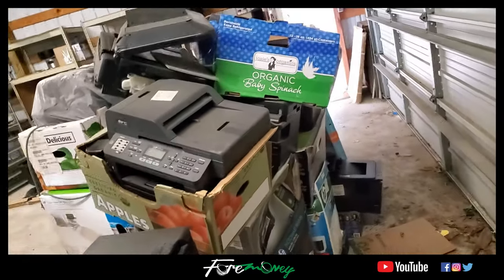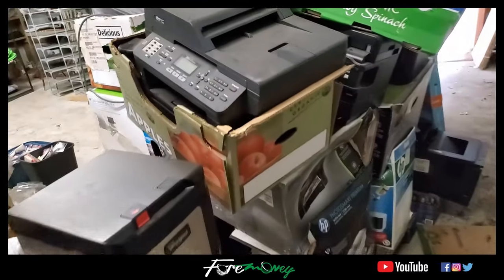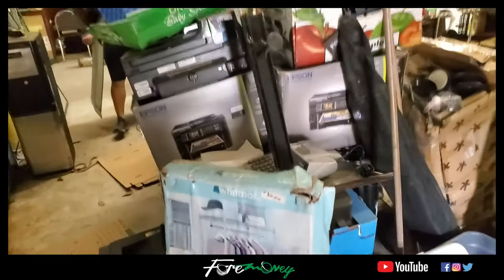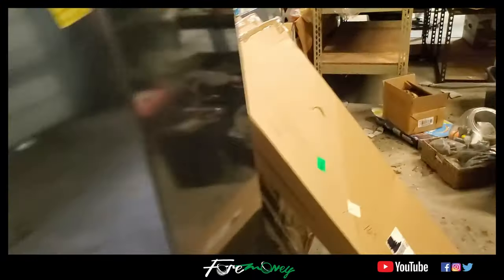This giant pallet was just a bunch of printers and printer parts. I think it literally arrived like that and they just left it there. That is very hard to move because it's hard to test. Even if the printer turns on and works, the ink is expensive. That's a very difficult one to move.